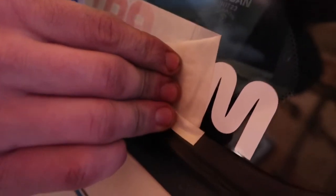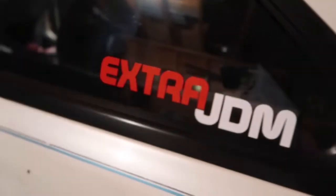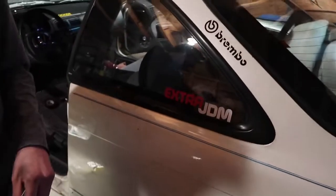Oh, I gotta get the satisfying peel. Don't ruin my sticker, dude. Nice. Extra JDM. Nice spoiler, dude. No one took it this even. Extra JDM goes hard. So satisfying. Look how clean of a sticker that is. Not just that, look at how clean that is on there, though. Toss that over there.